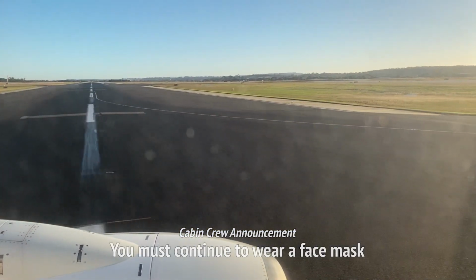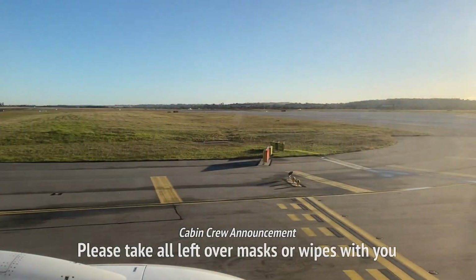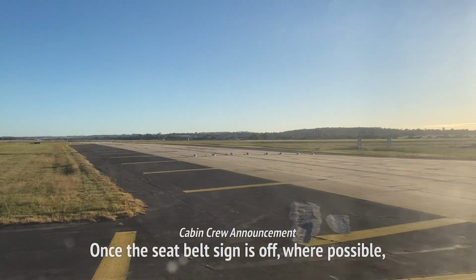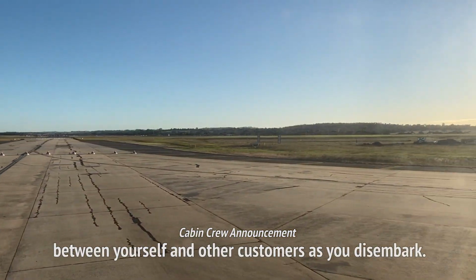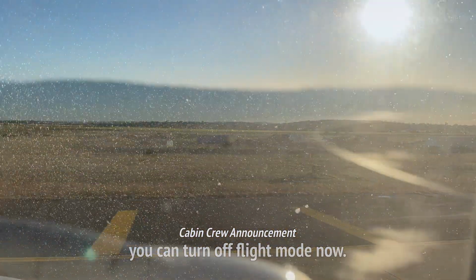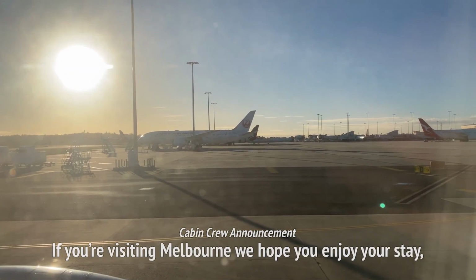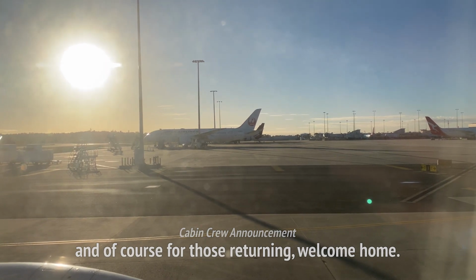You must continue to wear a face mask as you exit the aircraft and in the terminal building. Please take all leftover masks or wipes with you and dispose of them in the general waste bins. Once the seatbelt sign is off, where possible, please maintain an appropriate distance between yourself and other customers as you disembark. If you can reach your mobile phone, you can turn off flight mode now. Finally, on behalf of all of us here at Qantas and Oneworld, thank you for choosing to fly with us. If you're visiting Melbourne, we hope you enjoy your stay. And of course, for those returning, welcome home.